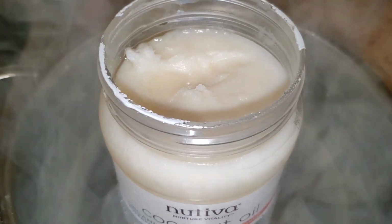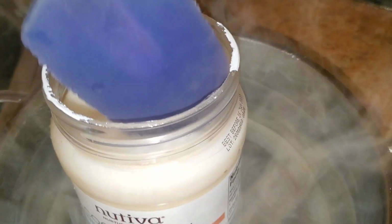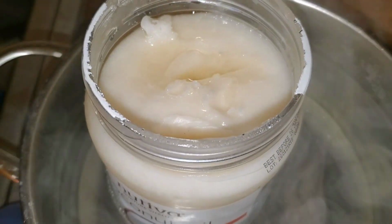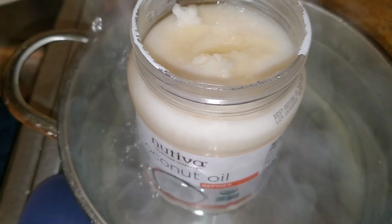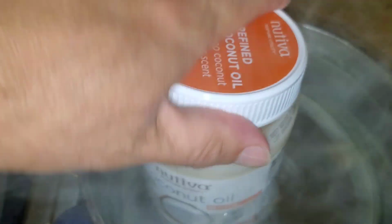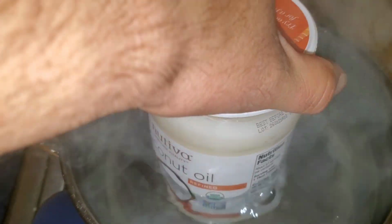All right, I want my water to simmer, and you can see it's already melting. Look at that. Now you can microwave this, but I'm just going to let it sit there. I'm going to cover it up and let it sit there, and hopefully it will melt back. All right, let's just let it sit there.